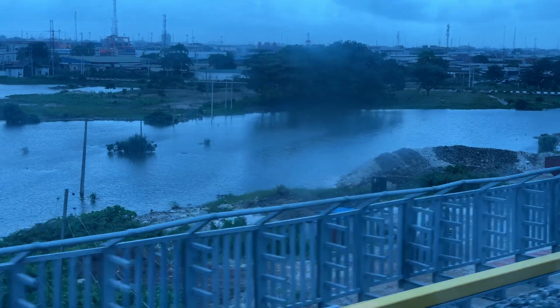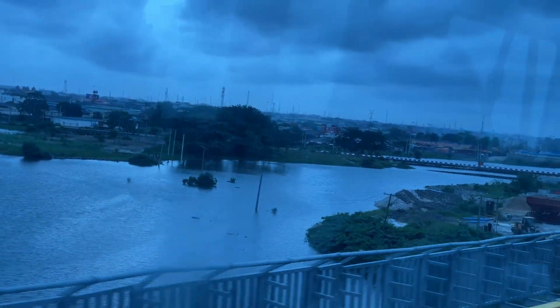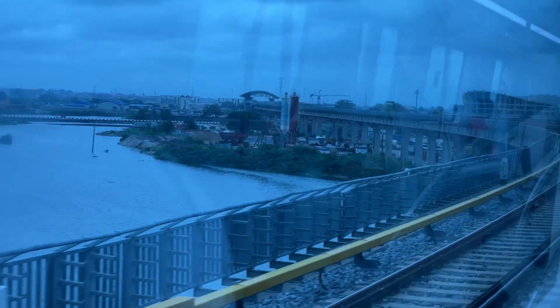We leave the National Theatre behind as we travel through its massive premises. It has a lot of land dedicated to it. It goes without saying that this part of the video especially looked very picturesque, and it just looked like it's seen out of a movie, I would say.